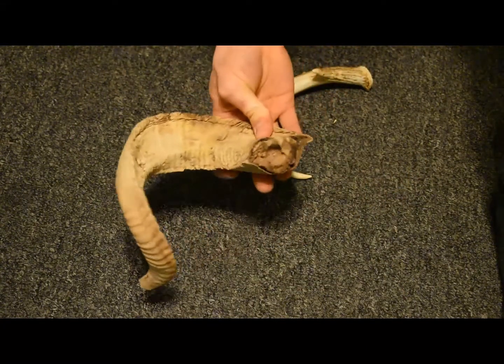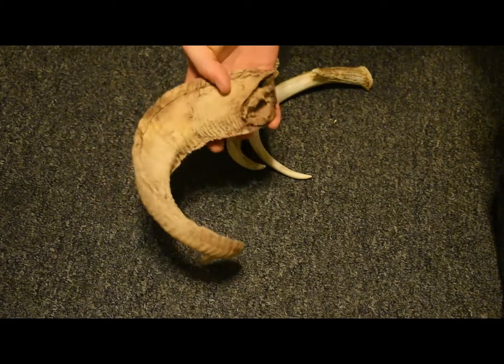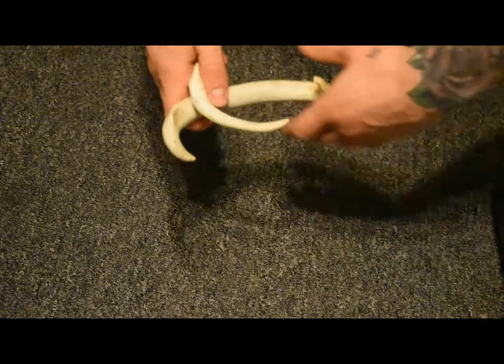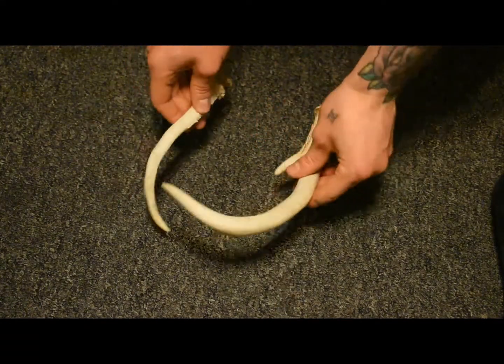This antler I got from a friend a long time ago. I like it a lot because I've never seen an animal with these before, but I know it's probably from a goat, a mountain goat. These are just from deer. They're very small. I found them not on a skull, they're just as they are.